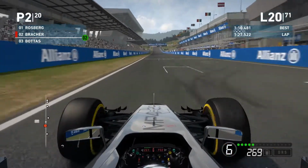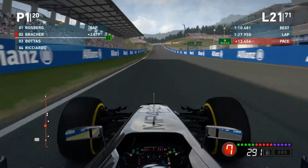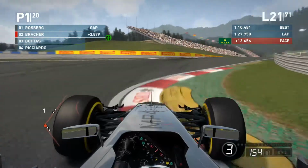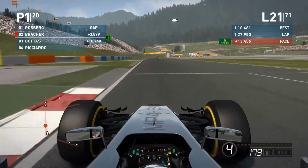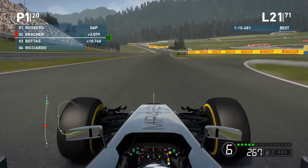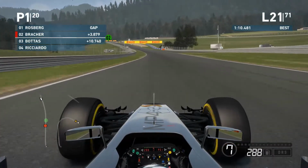Coming over the line here, as you can see, there are cars in the pits right now, and I would be surprised if Rosberg were not one of them. However, we have not seemed to change positions yet, as we are still in P2 here. Bottas is about 10 seconds down on us right now, and Ricciardo is in 4th.